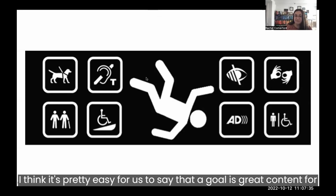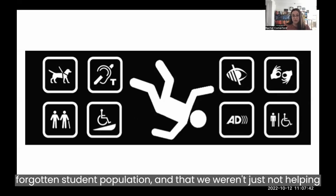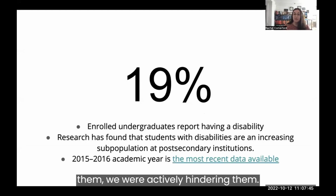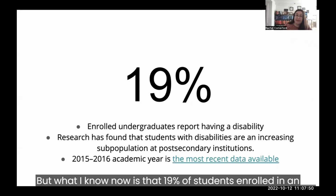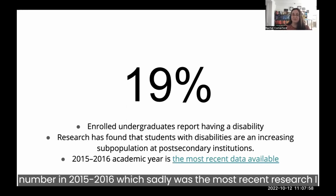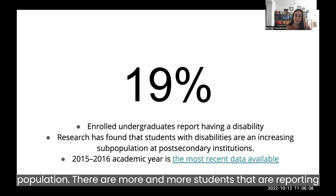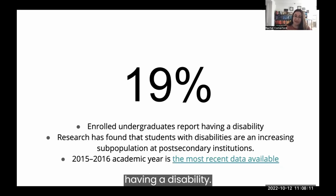I think it's pretty easy for us to say that a goal is great content for students. But what I learned very quickly was that there was a forgotten student population, and that we weren't just not helping them, we were actively hindering them. What I know now is that 19% of students enrolled in an undergraduate institute report having a disability. This was the number in 2015, 2016, which sadly was the most recent research I could find. But the research does show that this is an increasing population. There are more and more students that are reporting having a disability.